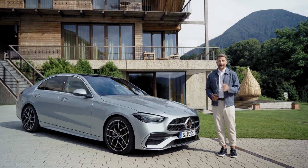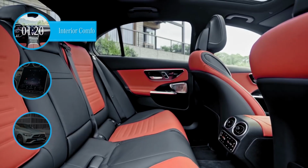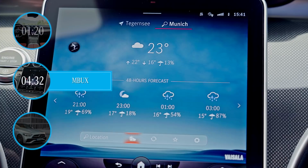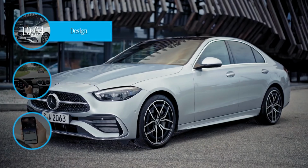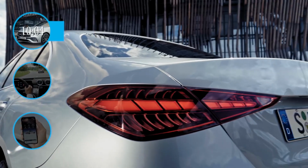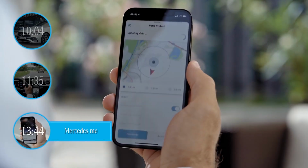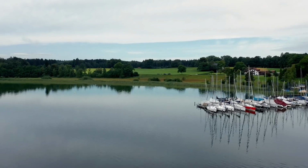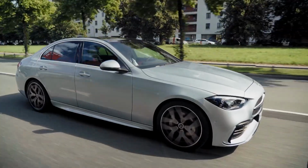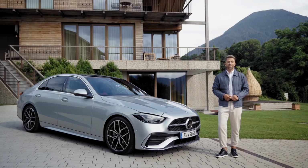In this video, we'll dive into interior comfort, MBUX infotainment system, driving experience, modern and luxurious design, safety and assistance systems, and the world of Mercedes me. We are here in Bavaria, and that means we're gonna have the best of both worlds, urban cruising and beautiful country roads. So keep watching or jump directly to the chapter that interests you most by clicking in the timeline below.